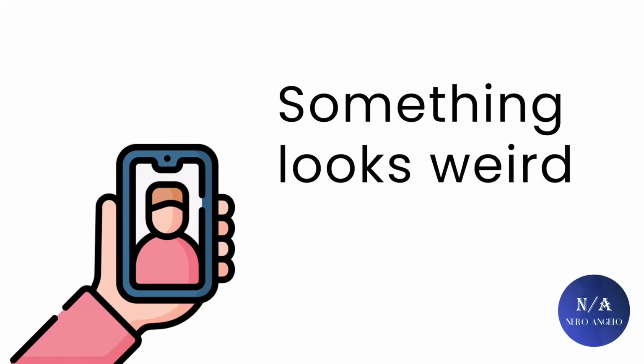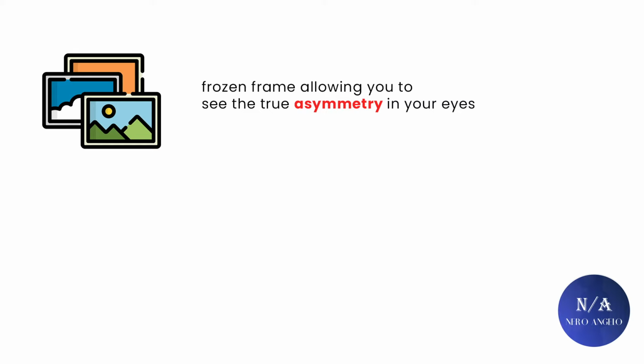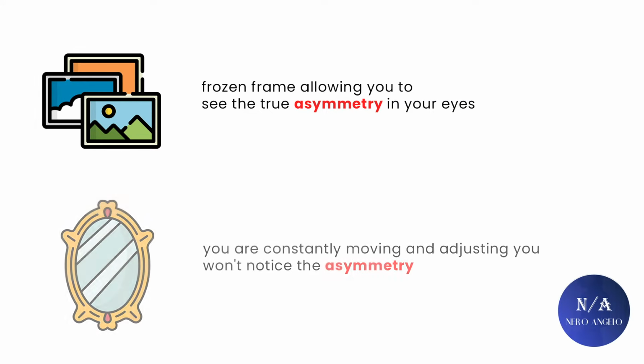Have you ever taken a selfie and when you look at it, you notice that something does not feel right? You see an eye looking more sleepy than the other one, or one smaller and one bigger, or their tilt does not match up. The reason you see it in the pictures and not in the mirror is because a picture is a frozen frame, allowing you to see the true asymmetry in your eyes. But in the mirror, you are constantly moving and adjusting. You won't be able to notice the asymmetry unless it is very severe.